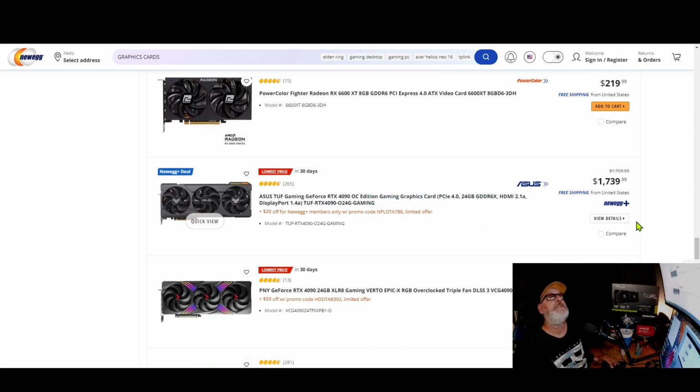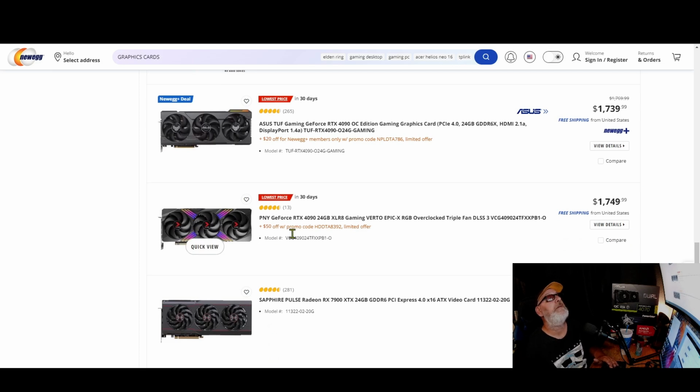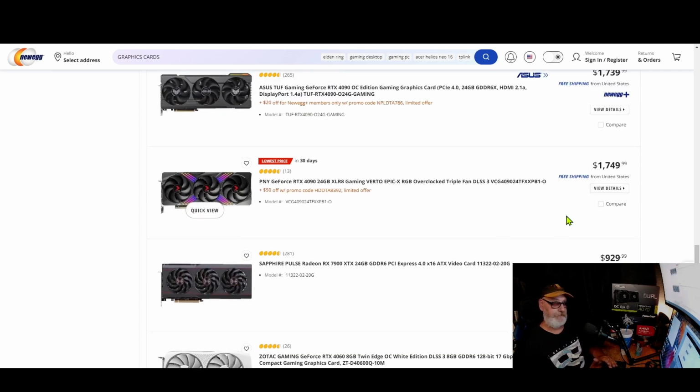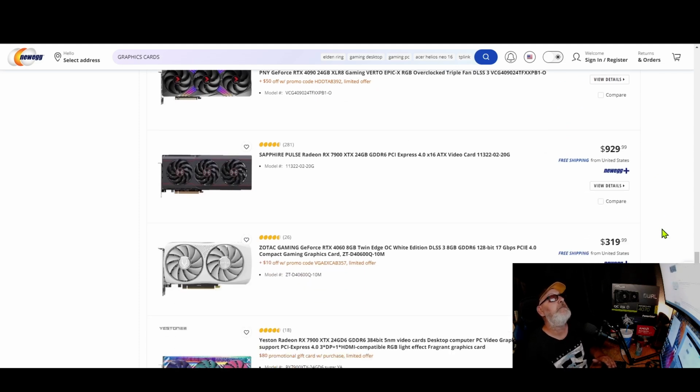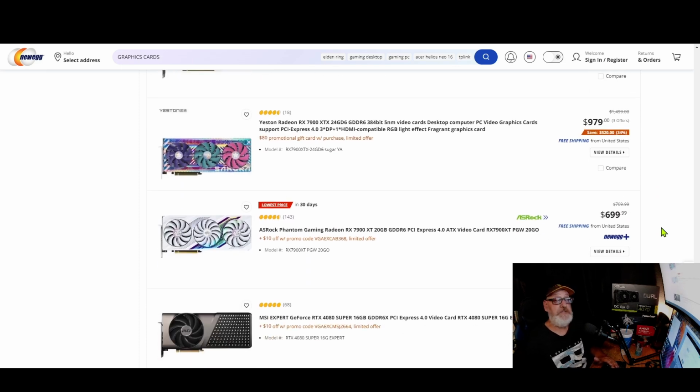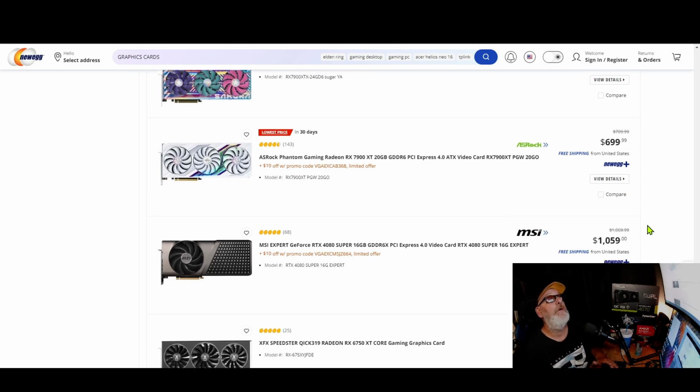4090, still too high of a price for me. I mean, they better come down to like $1,300 to make that worth anything. The 4090, especially if I got to take the risk of the power connector burning up. No, I don't want that kind of risk.